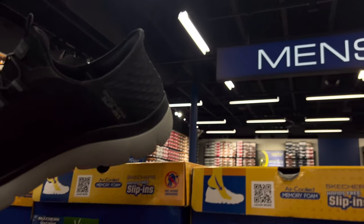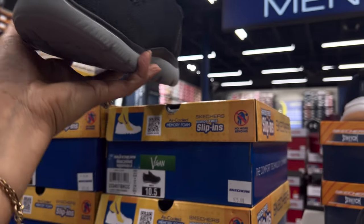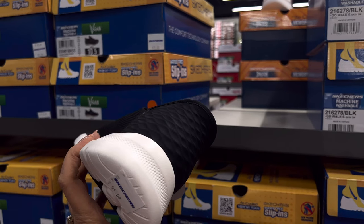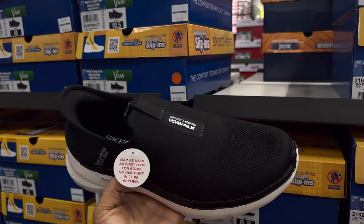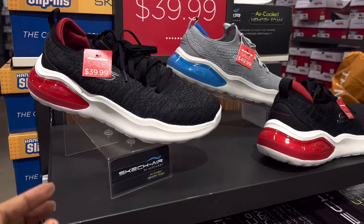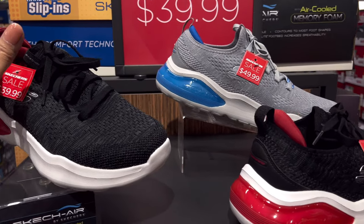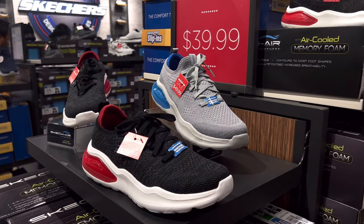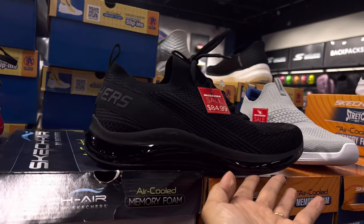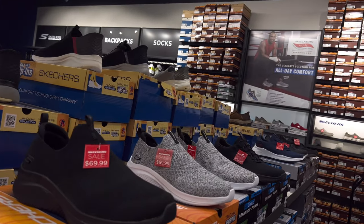There's men. Slip-ons. Cute. Yeah. $75. $95. On this one here, $39. Sale, $39. This one, $84. $69. Wow, good.